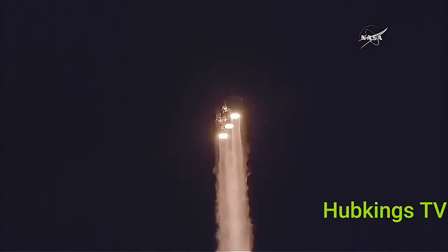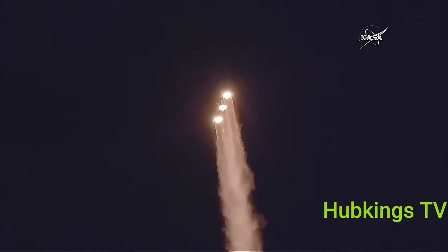Seconds into flight. Chamber pressures continue to look good on all three boosters. Now 35 seconds in. Chamber pressure on the core booster is throttling down to the partial thrust mode. Response looks good. Now 50 seconds into flight. Strap-on boosters look good in the full thrust mode. Core booster looks good in the partial thrust mode.